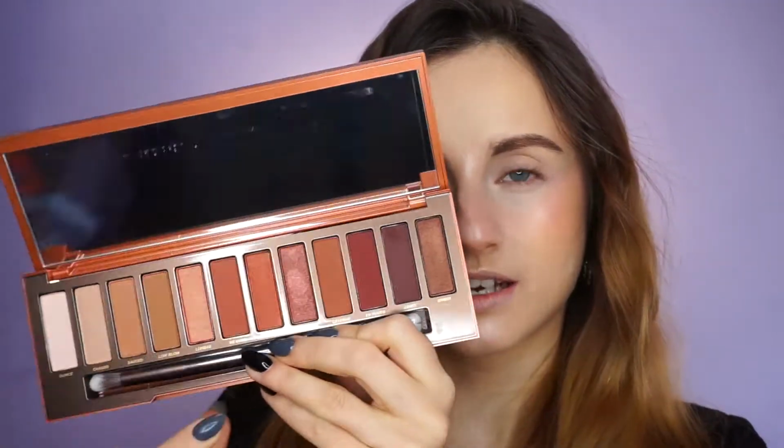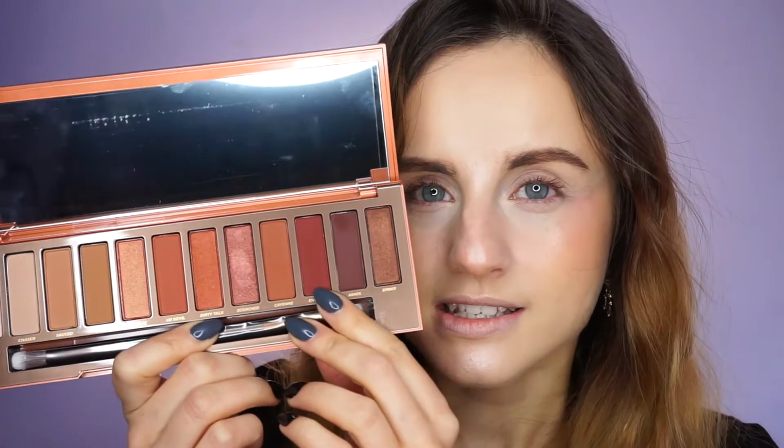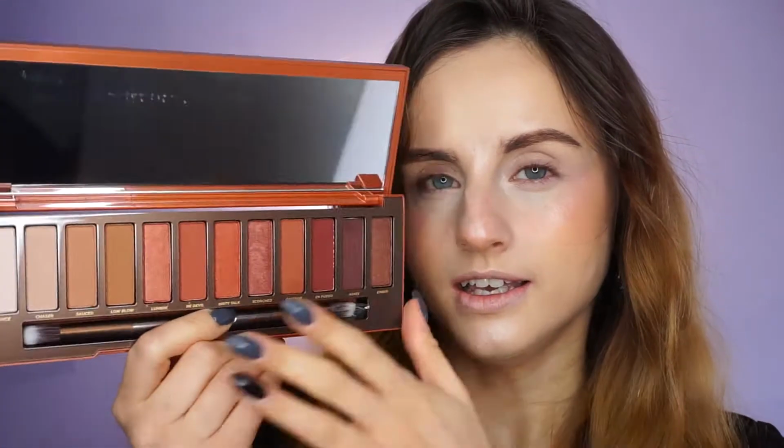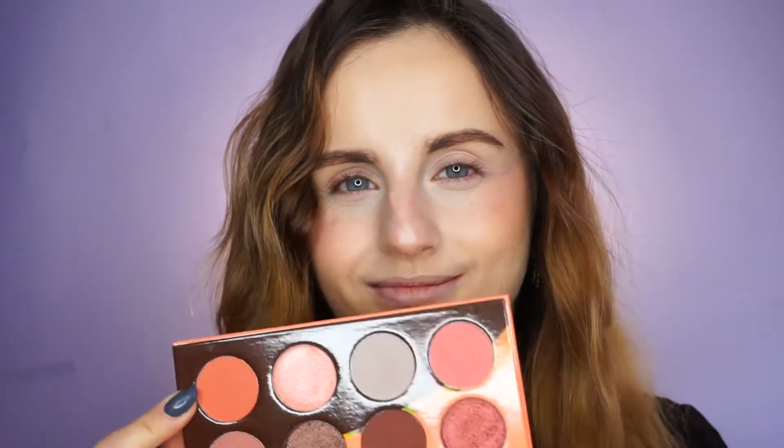By the way, this palette is great for both blue and green eyes. Again, by looking at the color circle, if you have green eyes, you might want to use colors that have red in them. So maybe something like this, reddish toned. So you can find a lot of options here in the Naked Heat palette that have both orange and red. And also another thing that you can do is use peachy shades. Those are a little bit more wearable. For example, something like this or like this. Yeah, these also make blue eyes stand out because they have an orange base.